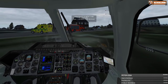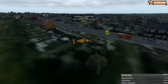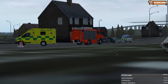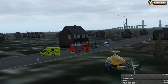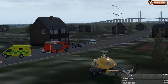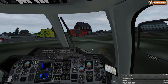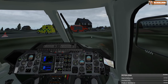Wizard 201, contact London, 126.075. Goodbye. 126.075. November, redirect dagger, climb level 250. Speedbird 56 November, redirect to dagger, climb flight level 250. Direct to dagger, flight level 250.